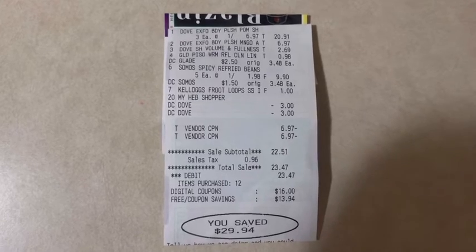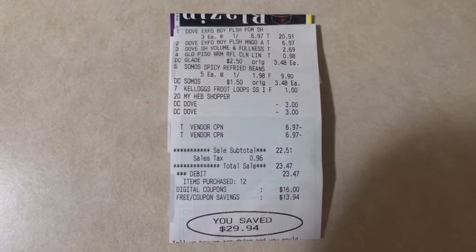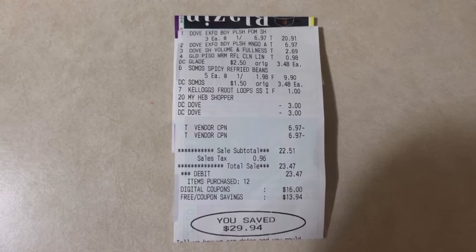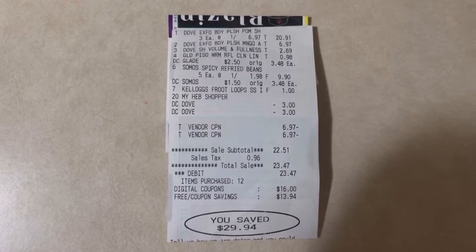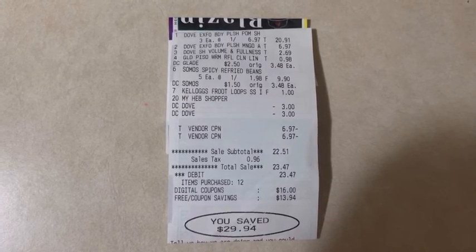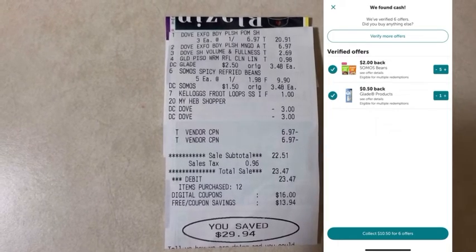Next was my Glade starter kit. That was $3.48, but we had that $2.50 off digital coupon, making that just 98 cents out of pocket. I also had my Somos. I purchased 5. $1.50 came off of each one of those for a total of $7.50 off. Finally, I have my Kellogg's Froot Loops Jumbo Snacks. That was $1 and I paid full price for that out of pocket. My subtotal on this receipt was $22.51.